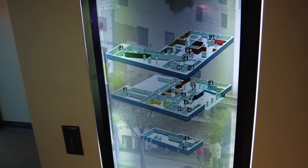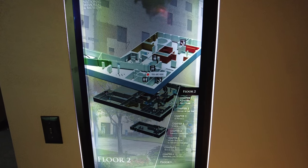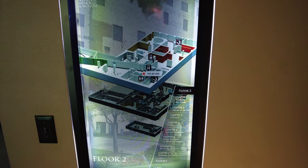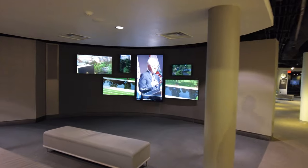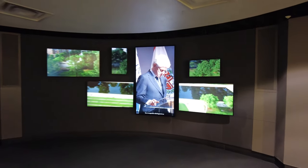So this is a self-guided tour on two levels. As we see here, kind of an interactive map of what we're gonna do. April 19, 1995. Just like communities everywhere, it was the start of a day like any other day. Downtown Oklahoma City. Here we go. So off to the left here, we got some messages.